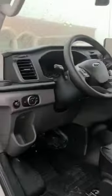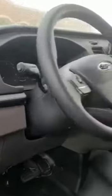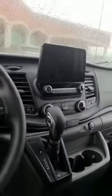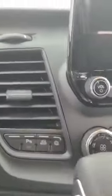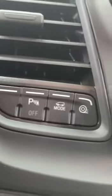And let's see inside really quick. Got all the safety features: automatic lights, lane keep assist, pre-collision assist, SYNC 3 8-inch screen with a stop and go button. There is a road recognition mode with the park assist and traction control, as well as hill start assist and many other things.